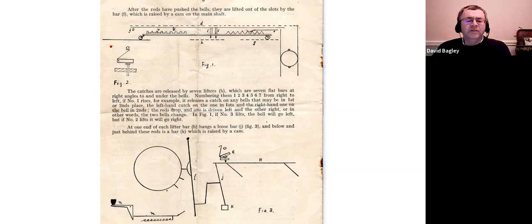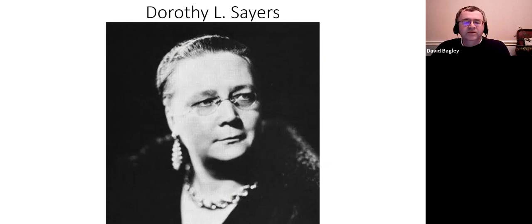Now, it's probable that Mr. Woodhouse sent a copy of his book to none other than Dorothy L. Sayers, which she acknowledges in a letter dated 25th of January 1937 by saying, "Thank you so much for your letter and for your most interesting booklet about the change ringing machine. I remain overwhelmed with astonishment at anybody who could work out a thing like that." Dorothy L. Sayers' famous book about a murder mystery set in a bell tower, The Nine Tailors, was published in 1934. So this is only 3 years afterwards.